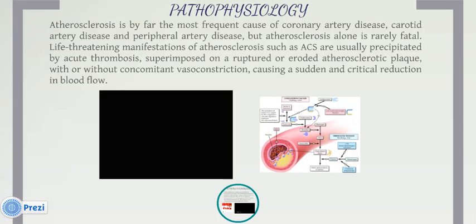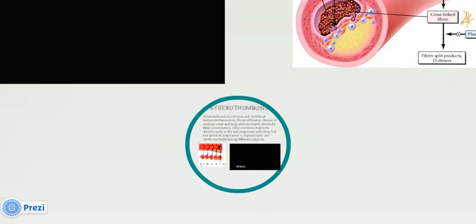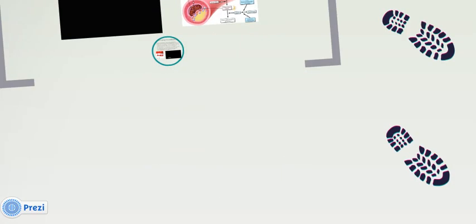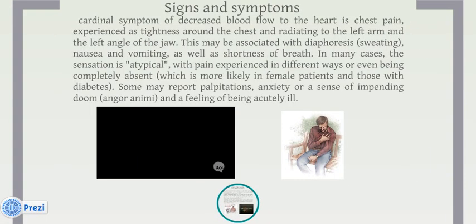Pathophysiology. Atherosclerosis is by far the most frequent cause of coronary artery disease, carotid artery disease, and peripheral artery disease, but atherosclerosis alone is rarely fatal. Atherothrombosis is a chronic and multifocal immunoinflammatory, fibroproliferative disease of medium-sized and large arteries, mainly driven by lipid accumulation. Atherosclerosis begins to develop early in life and progresses with time, but the speed of progression is unpredictable and varies markedly.